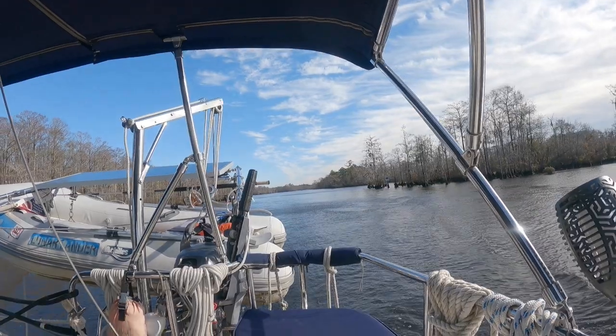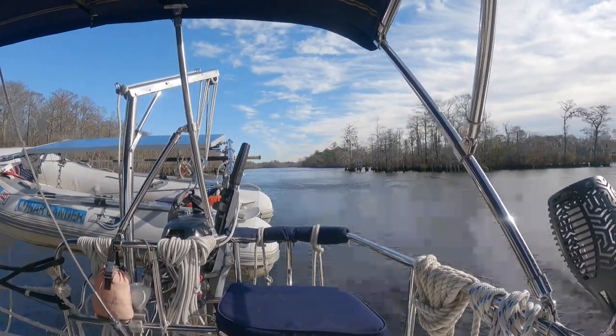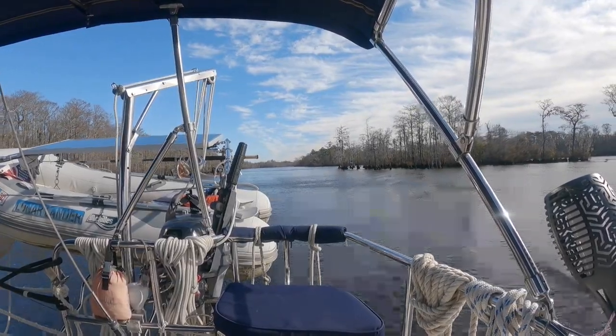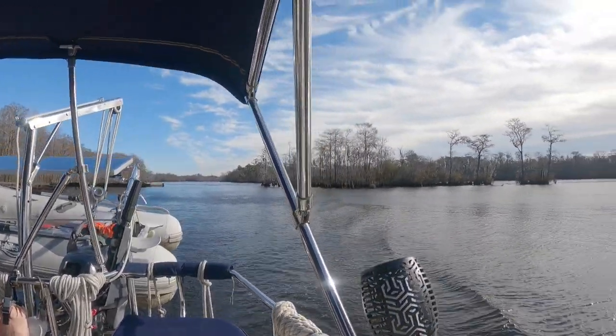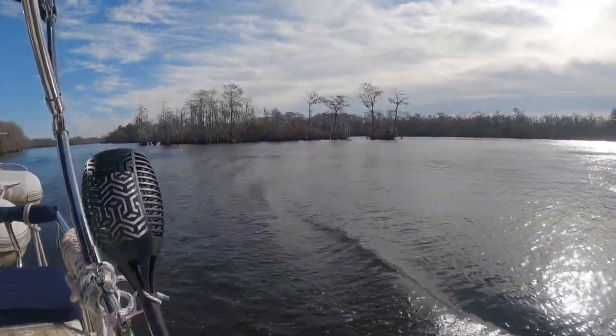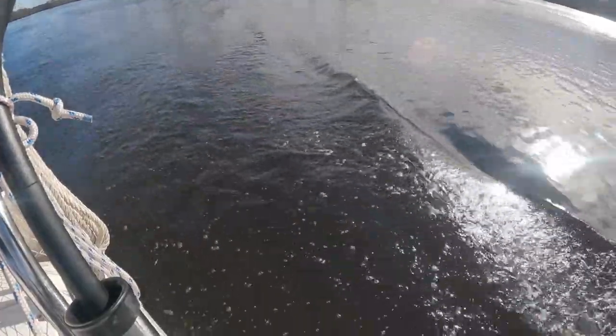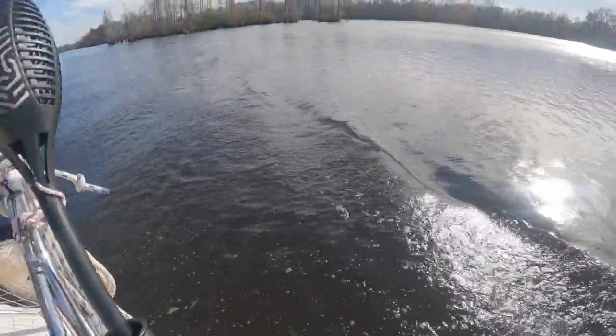With another beautiful day ahead of us, we head south from Bucksport down to Georgetown. The water is pristine in the ICW in this section, with lots of animal life, and the tranquility is just unreal. It's well worth the effort to travel the ICW in this section.